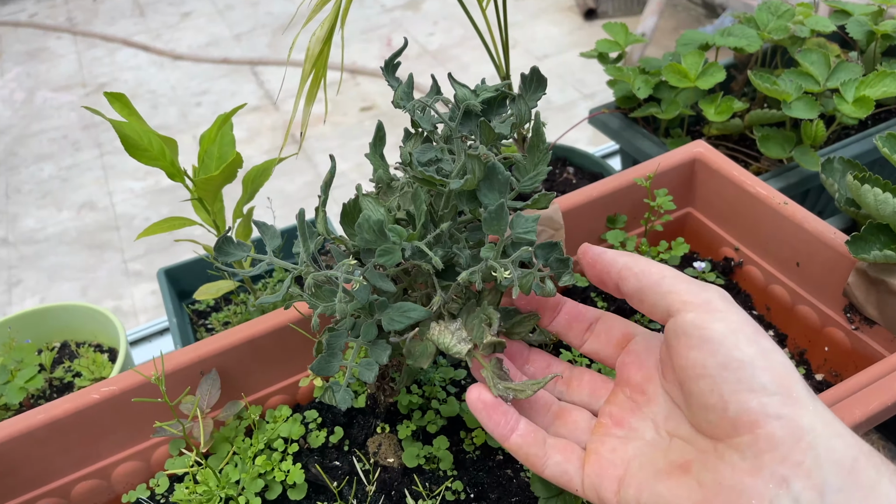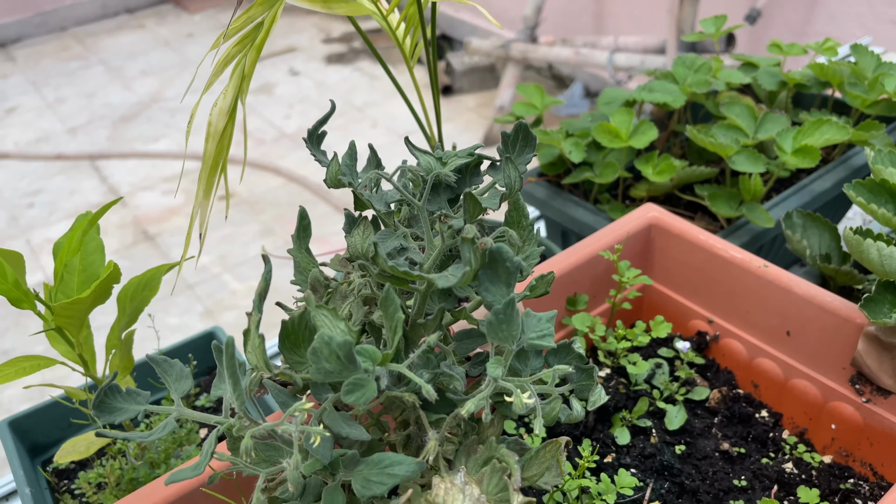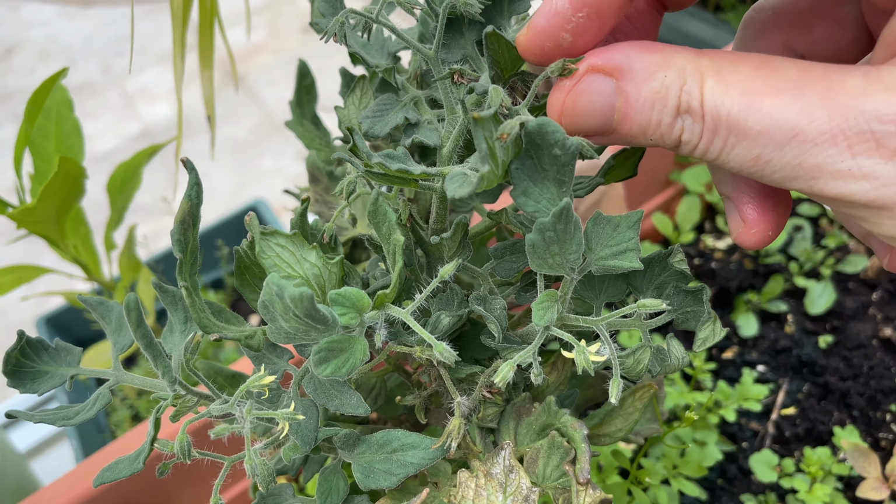This tomato, again, is the last one left, but it hasn't given me any fruit. It's got flowers, but it doesn't seem to be very healthy. Maybe it won't grow into anything. Oh, we've got a flower here. Maybe, we'll see. Otherwise, it's just strawberries, strawberries, strawberries.